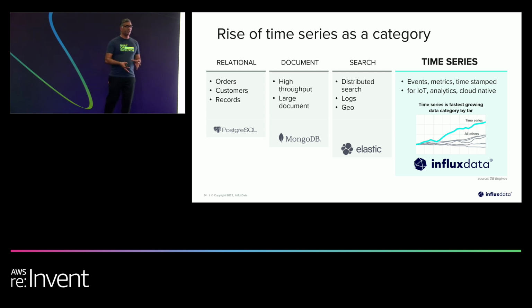Think about it, if you have 1,000 devices, 100 measurements per device, collecting every 10 seconds or so, you're talking close to 1 million data points in 24 hours. If you have close to 1 million data points in 24 hours, you need data that comes in at high volume ingest, and you want it to be queried.